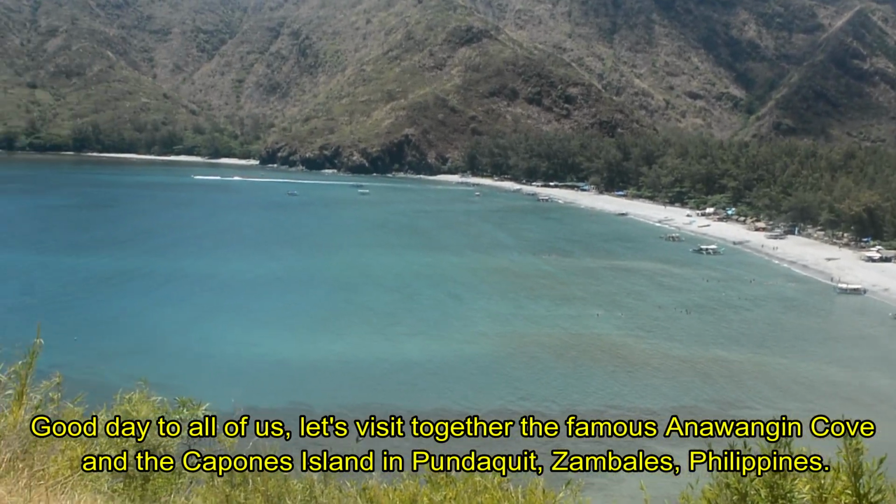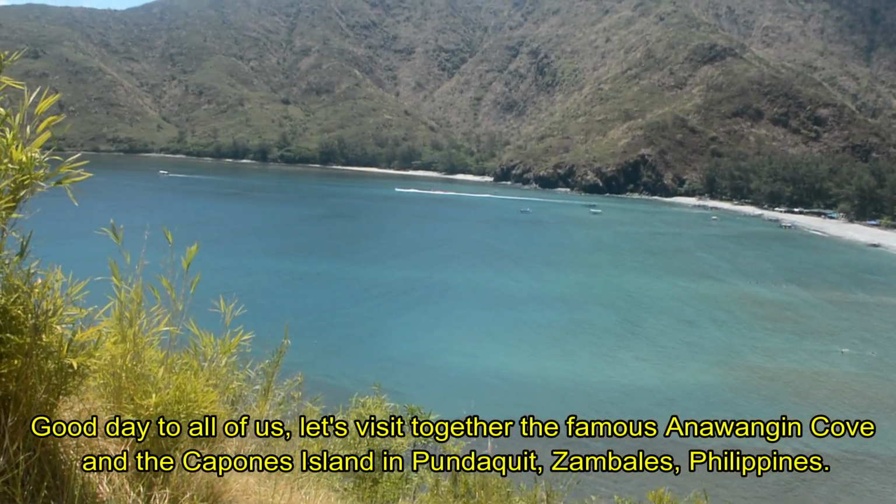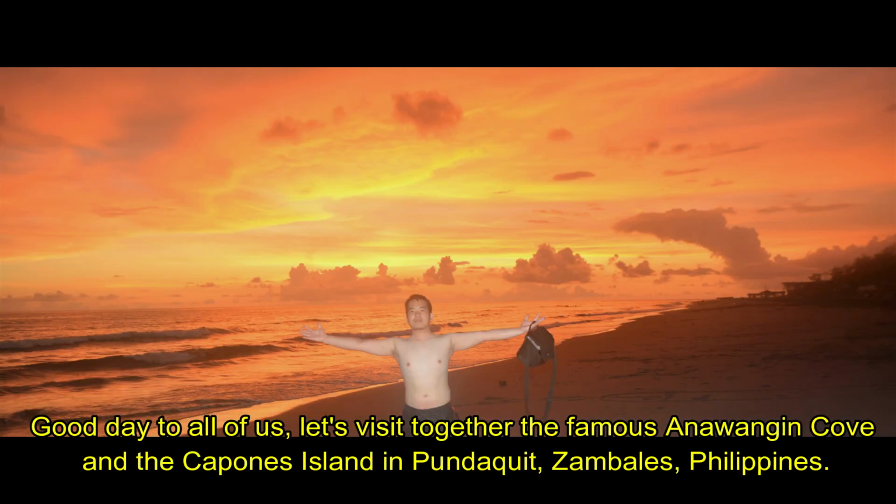Let's visit together the famous Anawangin Cove and the Capones Island in Pundaquit, Zambales, Philippines.